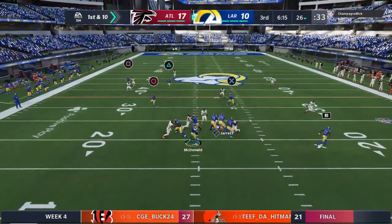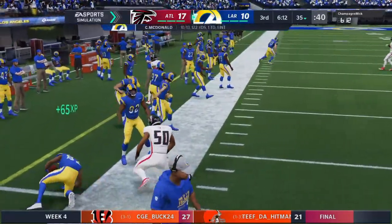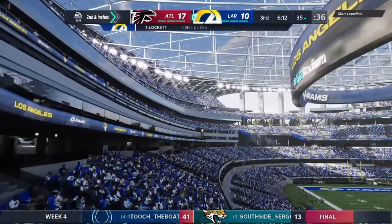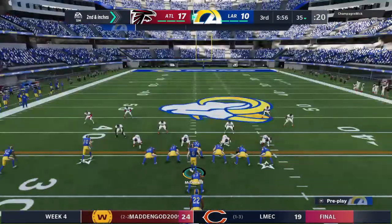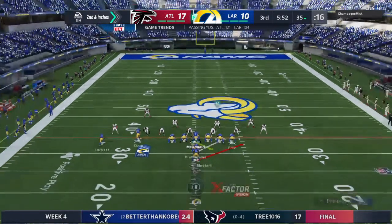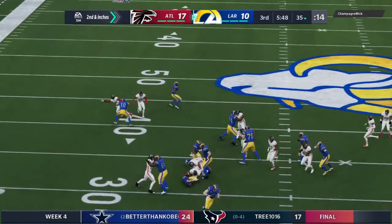On 1st down, McDonald. Left side complete to Lockett. And he'll be out right at the 35. One thing you're hoping for when you run drag routes, you're able to hit a receiver in stride, and he can pick up a lot of yardage after the catch. But in this situation, the defense was effective, able to stop him before he could get a good head of steam going. On 2nd down, Mostert.